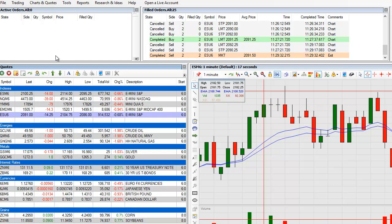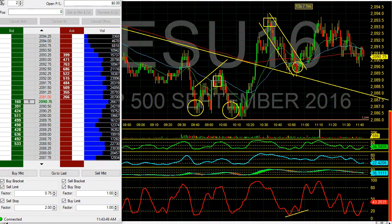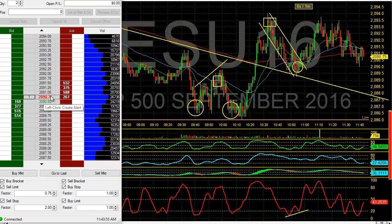I changed the DOM over here now. It is set up for September, and you can see the September contract here trading at 90.75. That's where we are right now, 90.75.